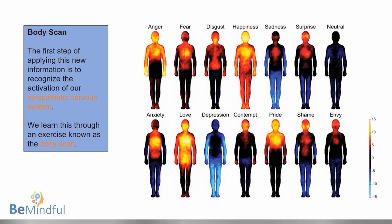I would like you to please sit up straight, place your feet flat on the floor if you're seated in a chair. Let your arms hang comfortably from the shoulders. Put the hands on the knees. Close your eyes. Notice answers to these questions as they come up. What are you feeling, and where are you feeling it?